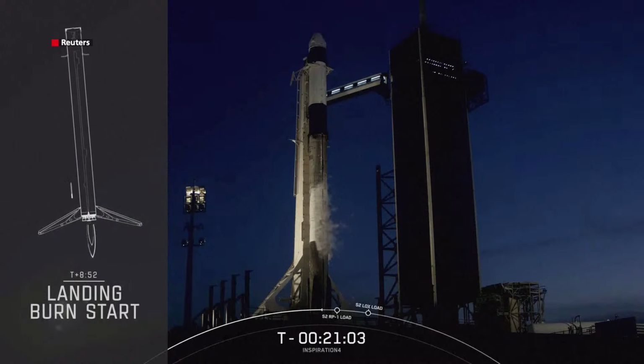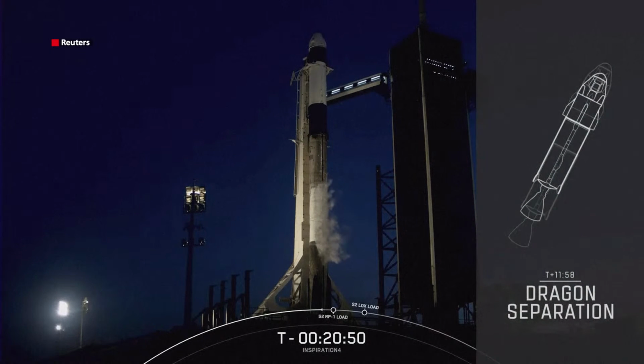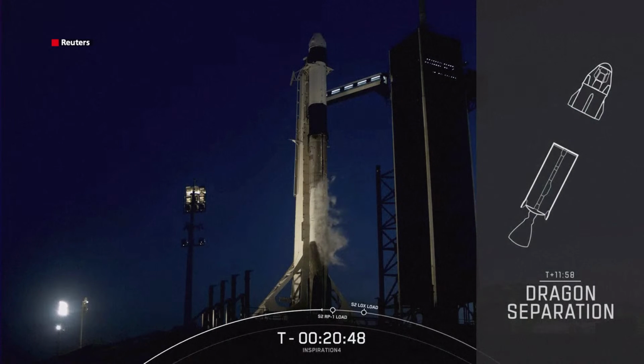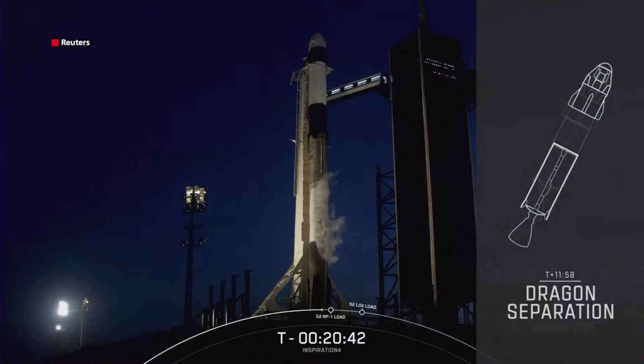The landing burn, a single engine burn, will bring the vehicle speed down rapidly in order to land on the drone ship about 9.5 minutes into the mission. While Falcon 9 first stage is landing, Dragon is preparing to separate from the second stage. At about 3 minutes after the second stage gets into orbit, we should have a great view of Dragon with its 4-person crew drifting away from the second stage.